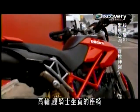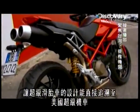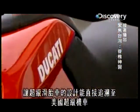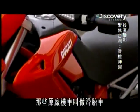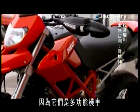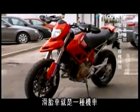The tall wheels, upright seating position, and wide handlebars are all design cues that can be traced directly to the Hyper Motard's American superbiker origins. Those original machines were called motards because they were multi-purpose motorcycles that could be ridden in the dirt or on the street.